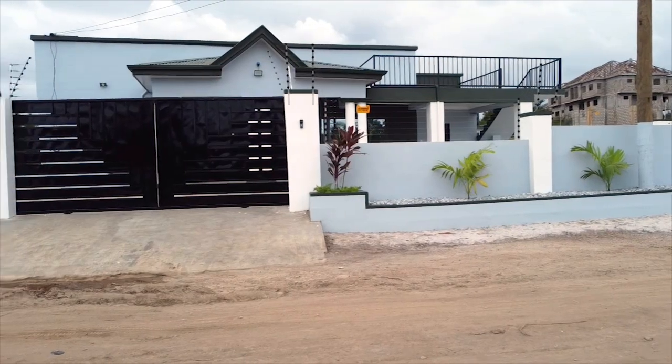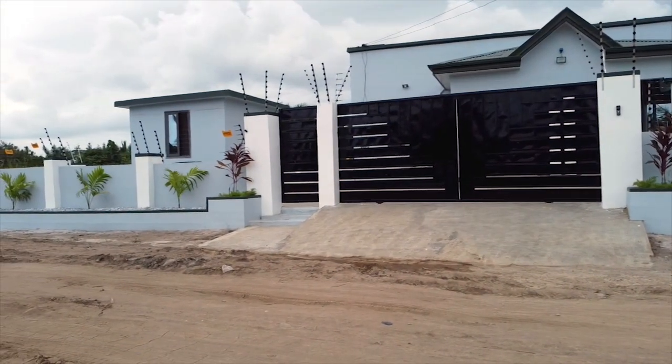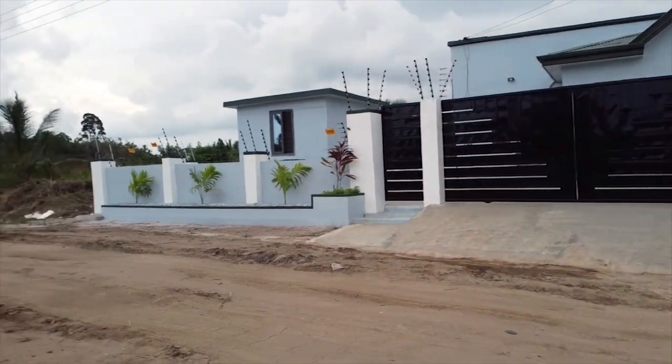Can you put a price to this? Maybe give an exact range. Price is hard because so many things I did upgrade and I changed. But I started out around 60,000 US. I started out with that. And then as I added on and made some adjustments, it went up. But I think that someone can do it for 50,000.